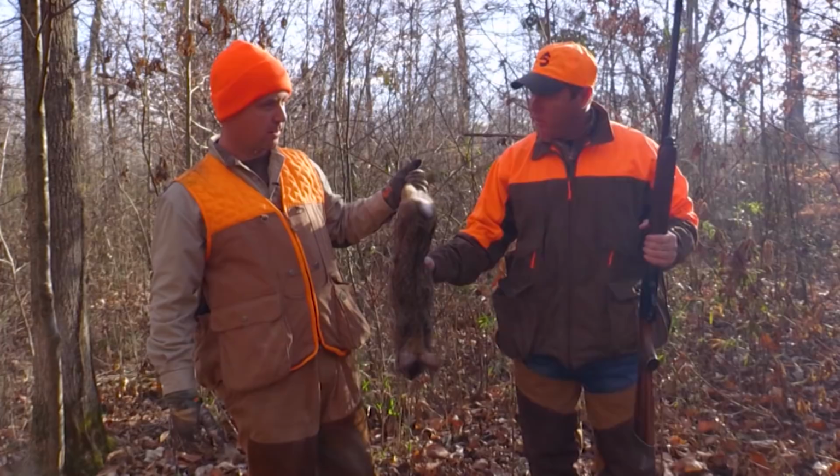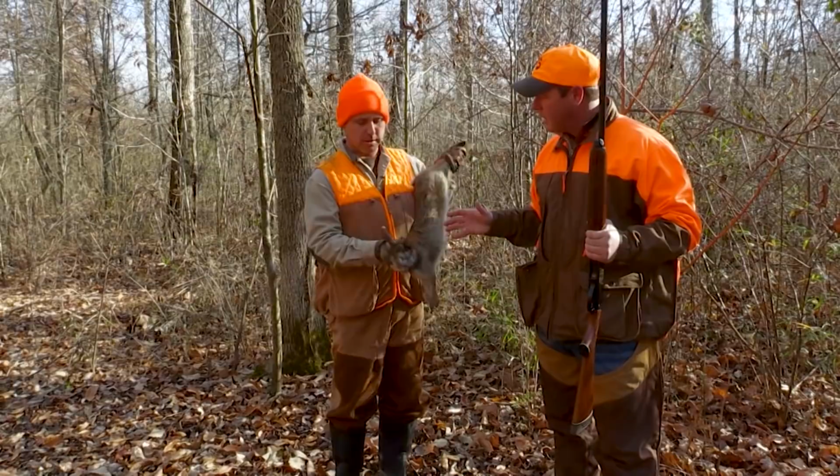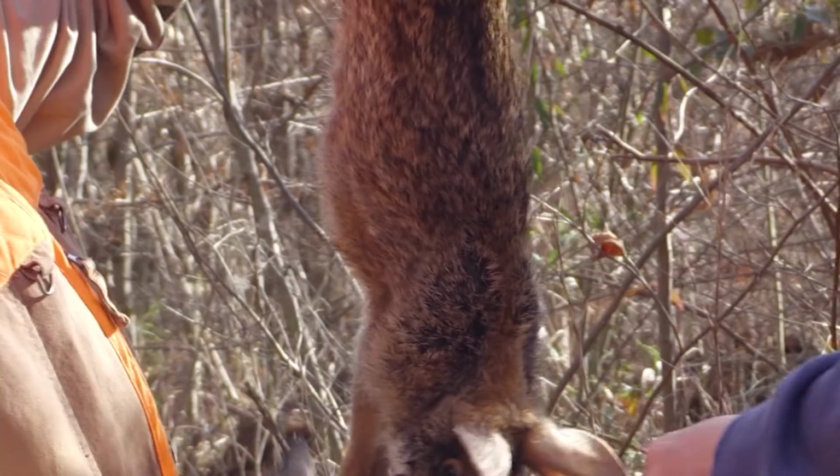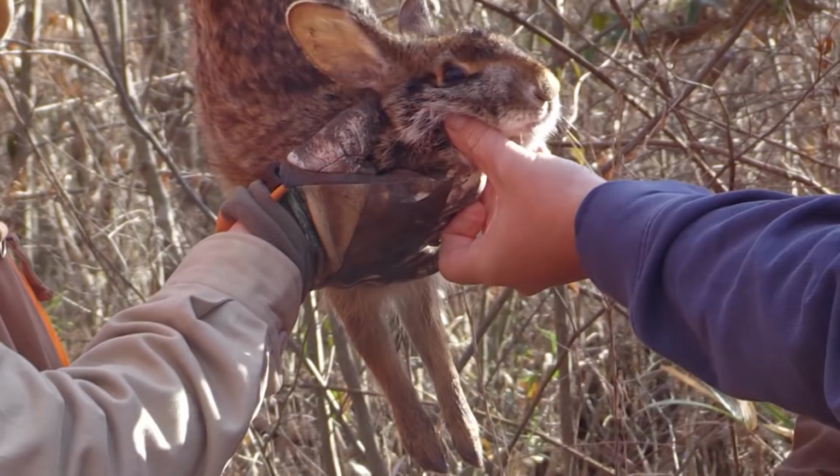Other than the characteristics of this overall size, is there anything else on a swamp rabbit that identifies it as a swamp rabbit? I most of the time look at the head. Like he said, the head, they got a fatter head, and relatively speaking, their ears are a little bit smaller compared to that head.